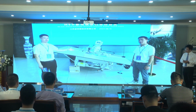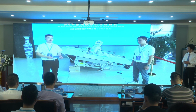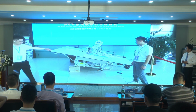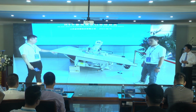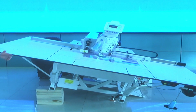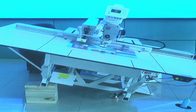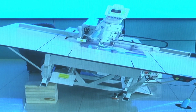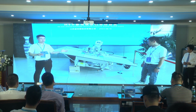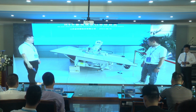Look at our pattern, our spider web pattern. There are 66 sections. More than 6,000 stitches of empty sewing pattern leads to simulate the multi-pieces continuous sewing in our production and processing. And you can see this machine is not in the normal position. We raise one side of the machine 15 degrees. Let the machine sew over. Let's witness the miracle together.